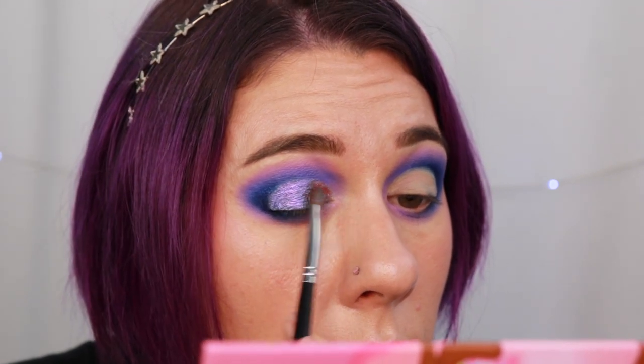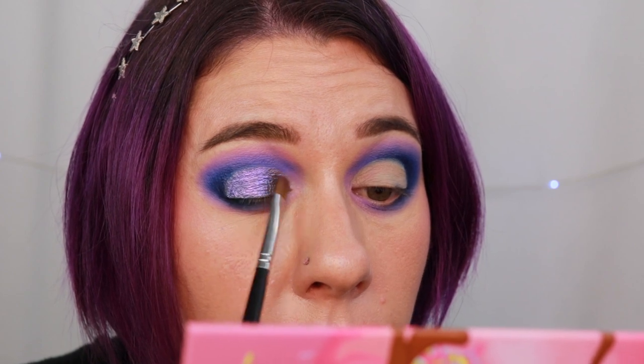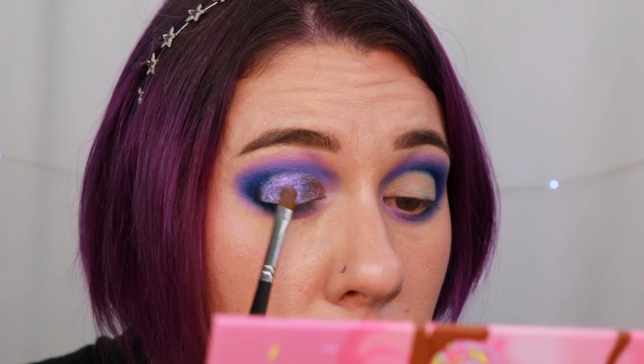Ooh, that's pretty. It's a little darker though, so it looks a little odd. We're gonna just go over that again with Cygnus. That's a really pretty shade. I really wanna use that all over my eyeball. That is really beautiful. I am kind of loving that, not gonna lie. I'm gonna go ahead and do the other eye.